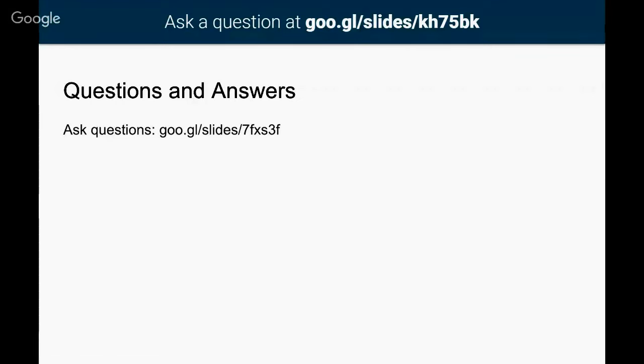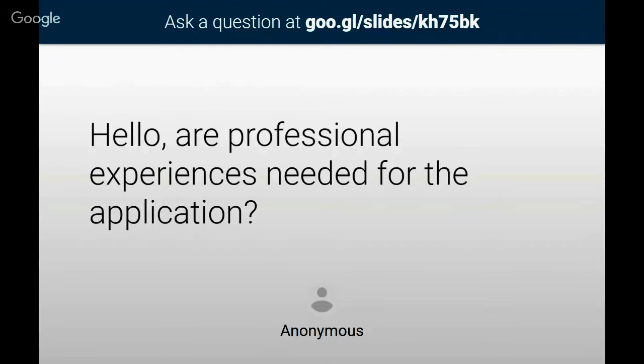That brings me to the next question. Are professional experiences needed for the application? Answer is no, totally not. So the study entrance requirements are that you should have at least a bachelor degree, but that's it. If you have additional professional experience, that's good for you, but it's not a requirement for the application. In the application form, you will see that professional experiences are optional to add to the application.